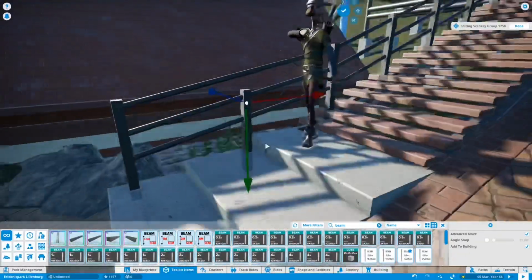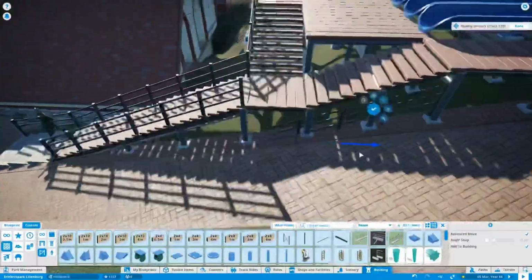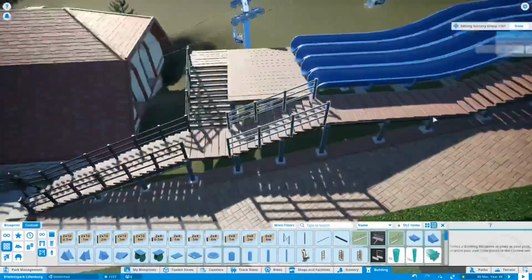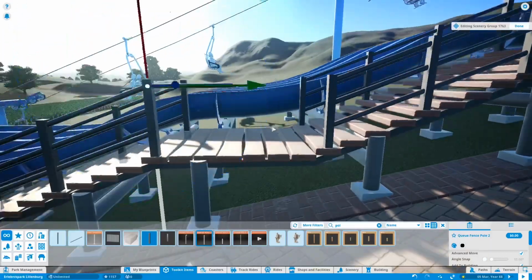But at the bottom of this slide you'll soon see that we put in some crash mats so that if you go too fast you're not going to get hurt, you'll just go into a nice soft landing at the end. And then there's some fences on the side here as well.